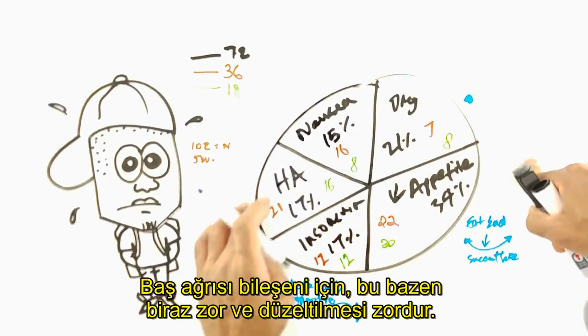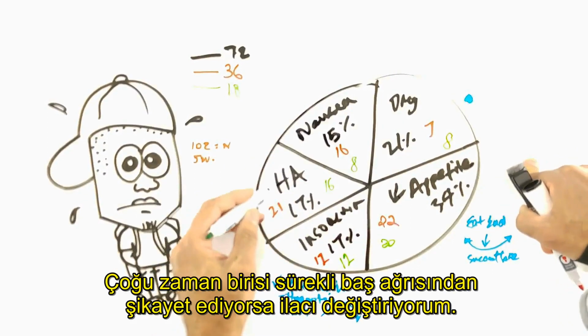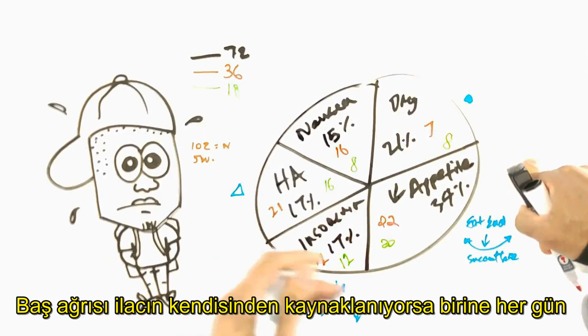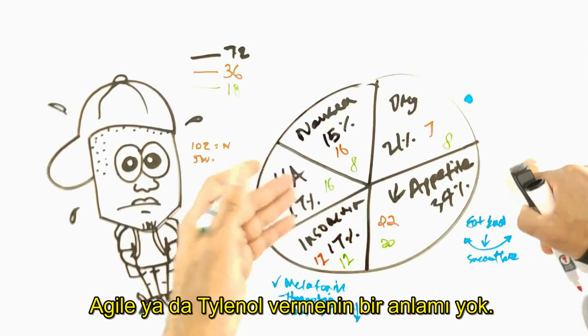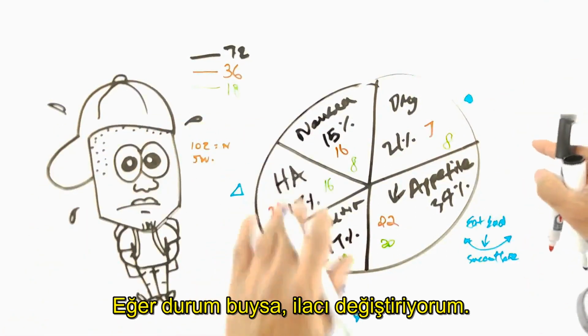For the headache component, this is sometimes a little gnarly and hard to fix. Very often, if somebody keeps complaining of persistent headaches from it, I just switch the drug. So I just use a different one. There's no point putting somebody on Advil every day or Tylenol every day when it's a consequence of the drug itself. There's too many other options to feel like you're married to Concerta. So if that's the case, I just flip it.